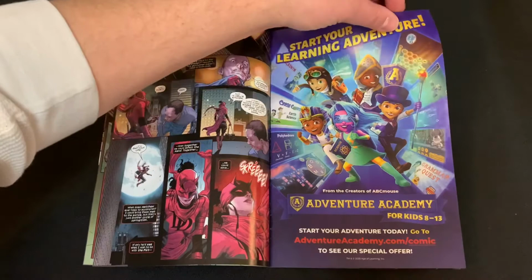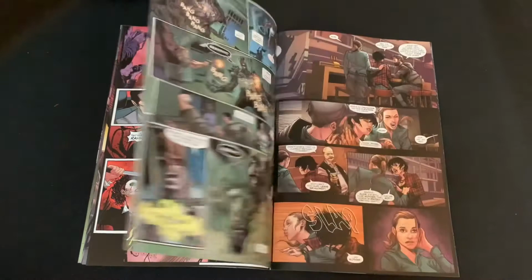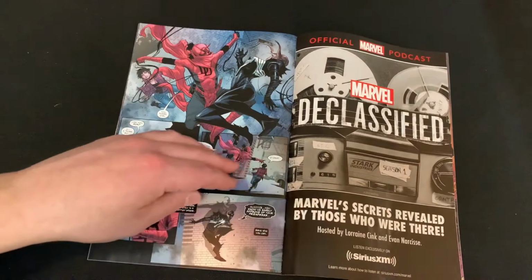Hopefully that's not a spoiler for anybody. I actually am a few issues behind on this ongoing as well. Got Typhoid Mary, it looks like, in here. So yeah, Daredevil's in prison right now. That's creepy looking. So we'll see how this goes. That looks like Marco Cicchetto.